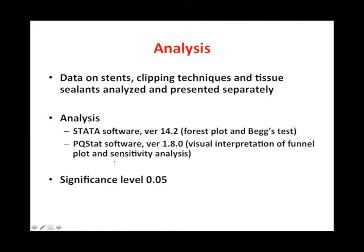So the data have been compiled, and the data of stents, clipping techniques, and tissue sealants were analyzed and presented separately. For this, the authors have used two software packages, Stata and PQ-Stat, and a p-value of 0.05 was considered significant.